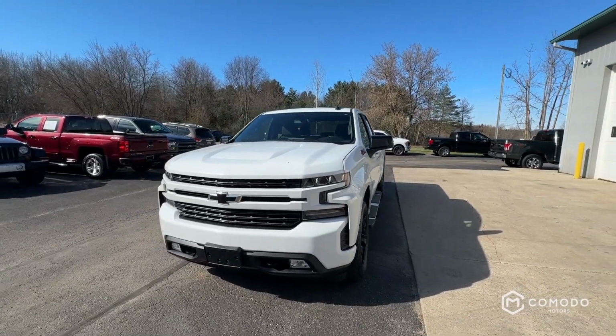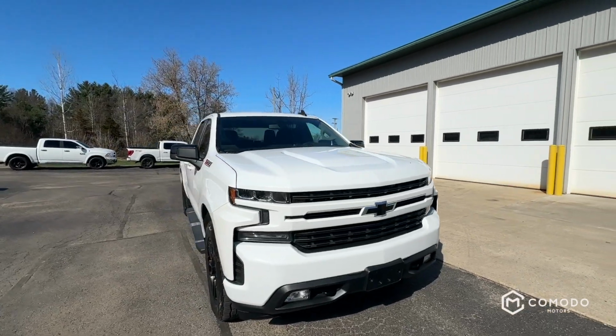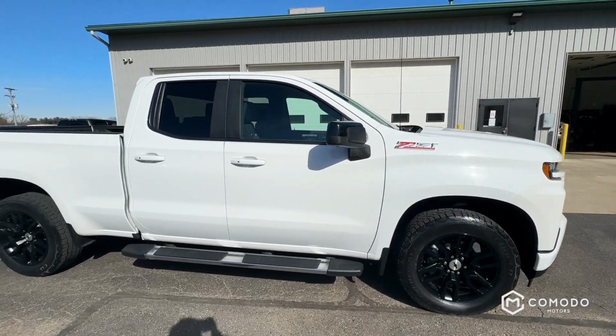616-536-2405. Enjoy the video. This is a quick video of our 2019 Chevy Silverado RST with a double cab with four-wheel drive, Z71 package. It's got all the packages. Let's check it out.